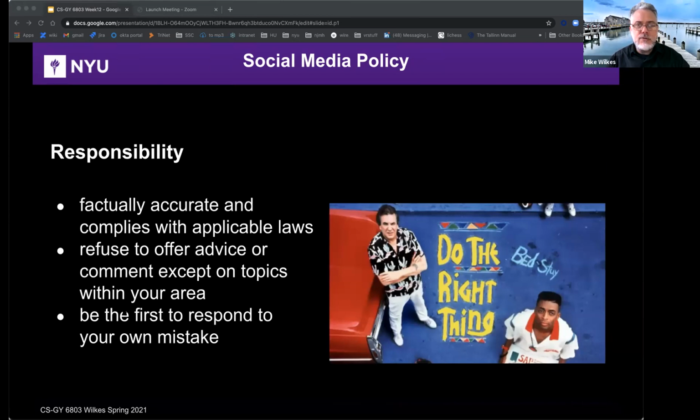What else? Refuse to offer advice, support, or comment except on topics within your area of responsibility. And be the first to respond to your own mistake. If you write something that's wrong, don't amplify that negative, incorrect message, or even positive, incorrect message. Admit your mistakes and don't just think that it's going to fly by. You're best to be the first person to point it out and say, oh, this was totally wrong.